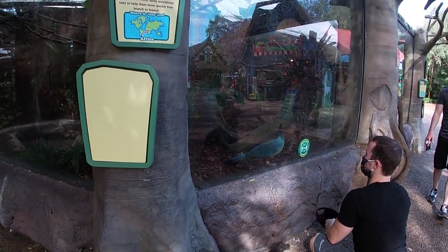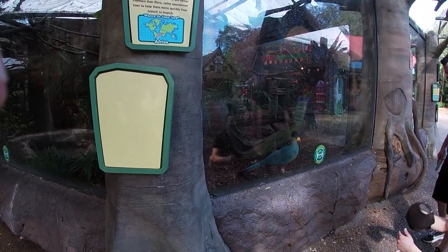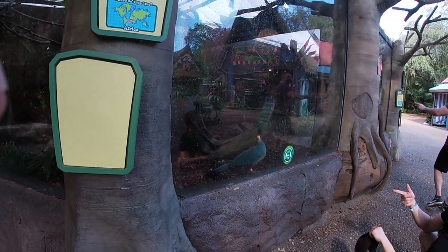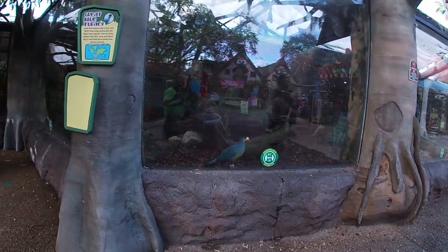Look how cool this bird looks. Let's say it's got a mohawk. Yeah, it does. Maybe that's where we got our hairstyles from. That's where we got it. We got it from somewhere. That's a cool bird though. That's pretty cool. It's kind of like an emerald chest looking.